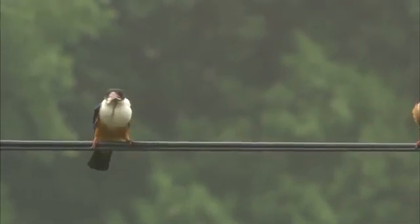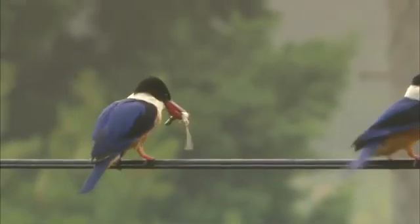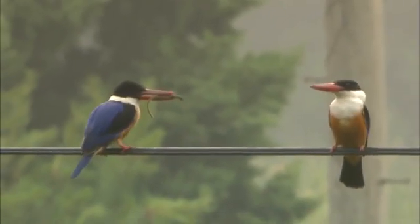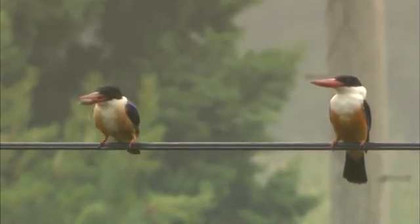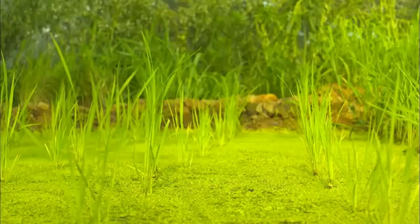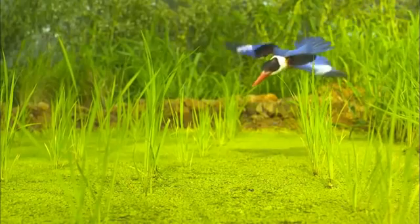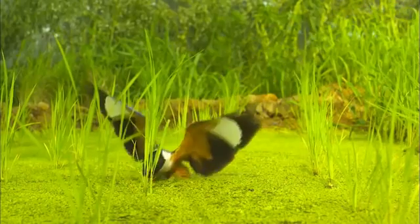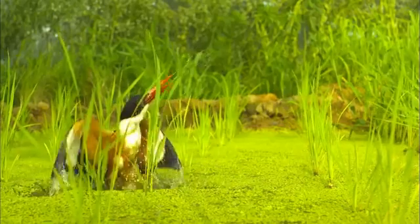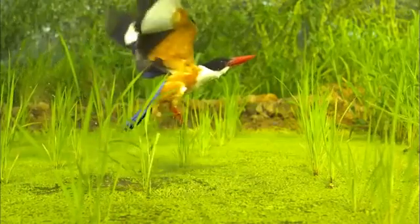It is now mating season. The one with a lizard in its mouth is a male. Right now, it's engaged in courtship, trying to attract the female with food. The black-capped kingfisher's hidden hunting skills lie with its long and substantial beak. This time, however, its prey was a bit faster.